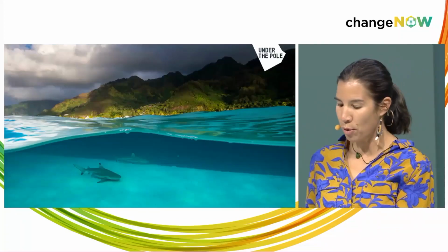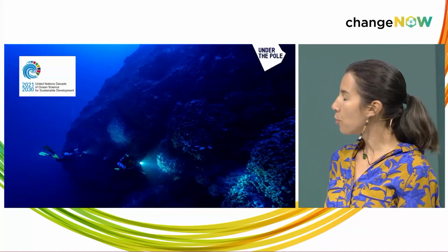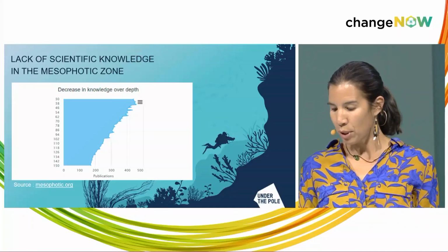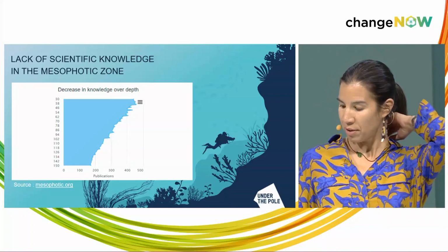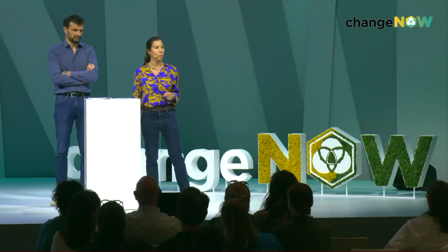The biggest problem with the ocean is that most of humanity cannot see below. And this problem increases with depth or in remote places like polar regions. Victim of its silence, the ocean had to wait for the Paris Agreement in 2015 to recognize its central role in climate regulation. That's why the United Nations decided that this decade would be the Ocean Decade for Ocean Science for Sustainable Development, in order to respond to this paradox.